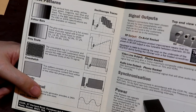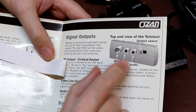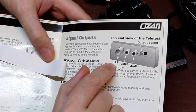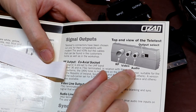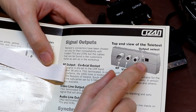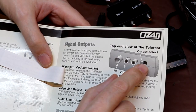The audio generator provides 1 kilohertz nominal sine wave, and again we've got a picture of the sine wave there. On page 2 of the manual it shows that we've got these various connectors. The first one here is the RF output, then we've got the composite video output, and then I think we've also got the audio output, which was the 1 kilohertz sine wave, and a selector switch that lets you select between either composite video or the actual RF modulated signal.